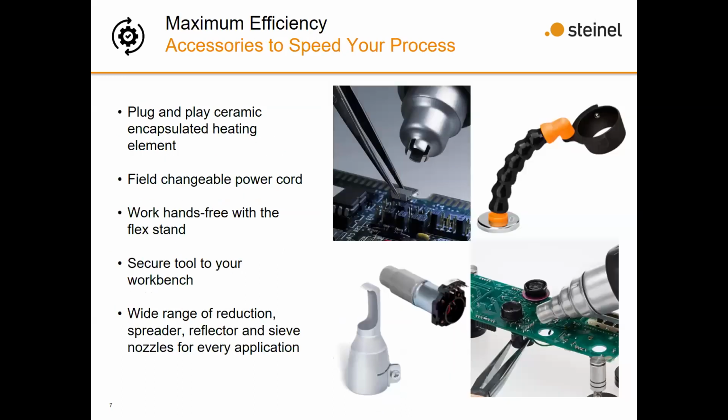In terms of efficiency, we've developed a portfolio of accessories to go with the product, always designed with the end user in mind, trying to make it easier for the end user to get their job done and get it done quickly. So we mentioned the ceramic and plastic encapsulated heat element. It's also plug and play, so you can see it depicted here. Once you take off the barrel with just a couple of screws, it just pops out, pop it back in, screw the barrel back together, and you're ready to go.